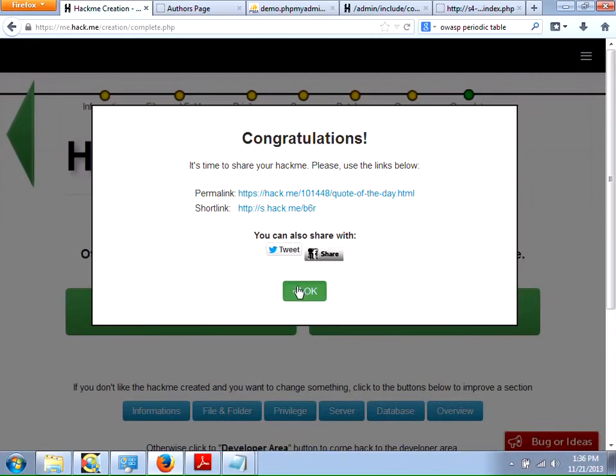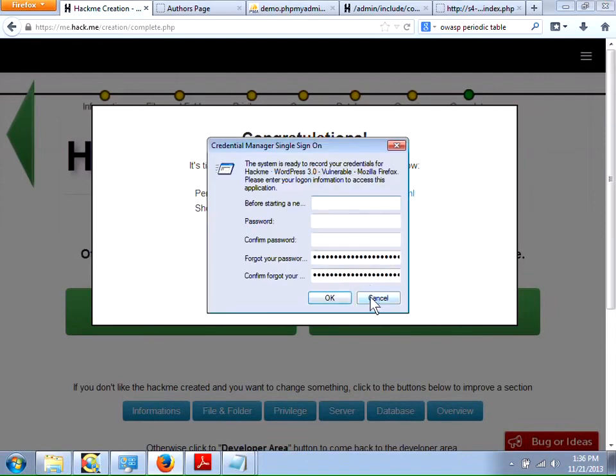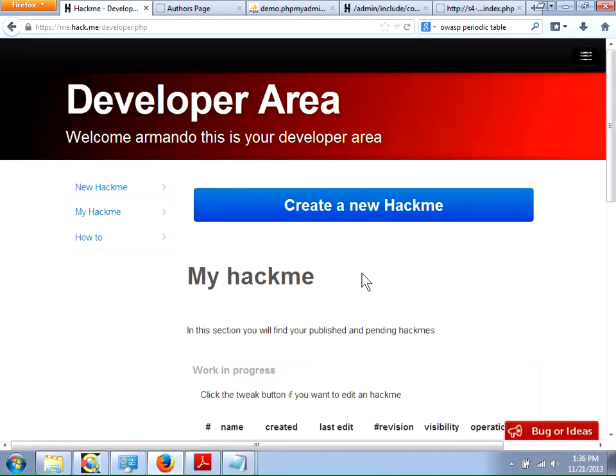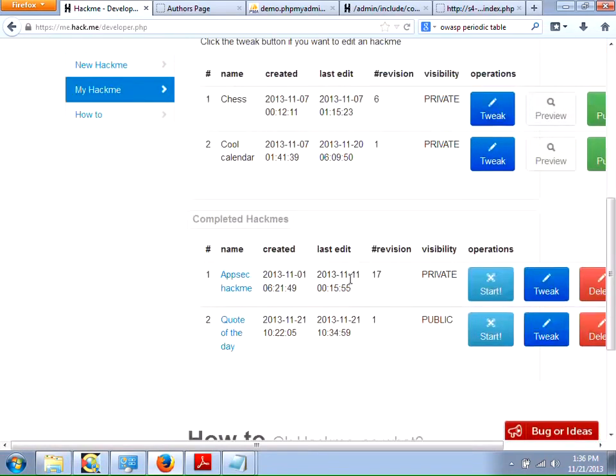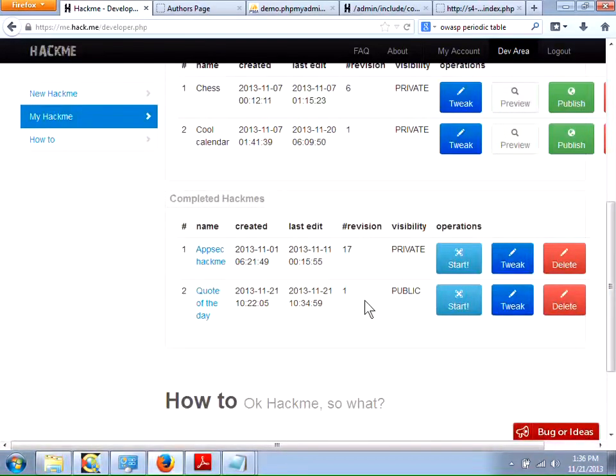So, I have published my application. Now my quote of the day appears here. It's public. I can start it whenever I want. Everyone can start it because it's public. If I want to tweak or modify it, I can just click on tweak.